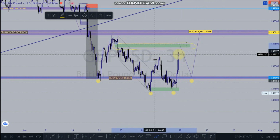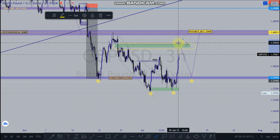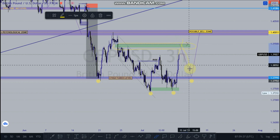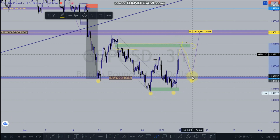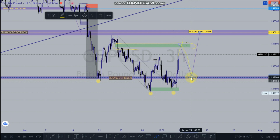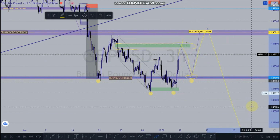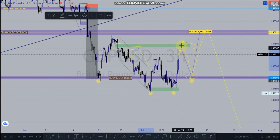Yes, this level. I'll be looking for a trade. If price comes here, gives me a candlestick pattern and rejects, and I see weakness here, I'll be looking for a short-term sell from this angle, and I'll be looking to exit my trade from this angle. Yes, because from here there will be a reaction. Price will definitely come back to this level before we potentially look to go for the long-term sales.